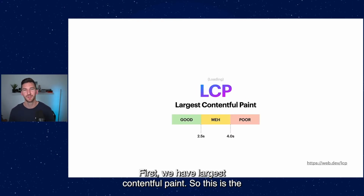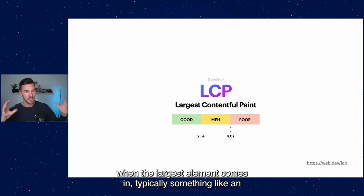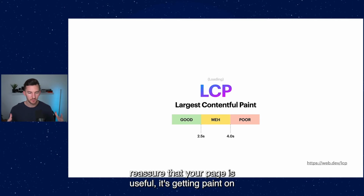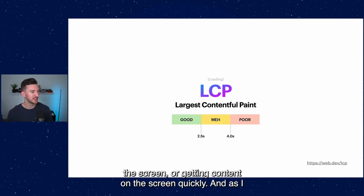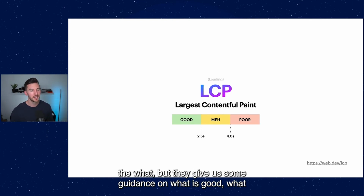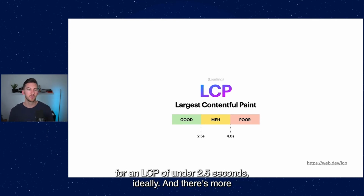First, we have largest contentful paint. So this is the perceived loading speed of your page, basically the point in when the largest element comes in, typically something like an image or a video. So when you have a fast LCP, it helps reassure that your page is useful. It's getting paint on the screen or getting content on the screen quickly. And as I mentioned before, these Core Web Vitals, not only do they tell us the what, but they give us some guidance on what is good, what is kind of and then what is not very good. So we want to aim for an LCP of under 2.5 seconds, ideally.